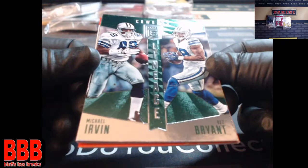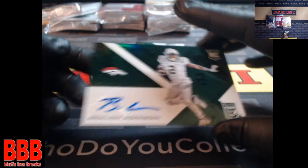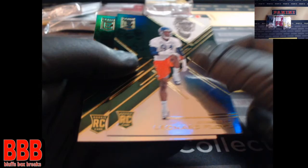Drew Brees, Craftsman. And Braylon Addison, Denver Broncos. Braylon Addison for Denver. There you go, Broncos, getting on the board. Leonard Floyd, Will Fuller for the Texans, nice rookie, and Calvin Johnson.